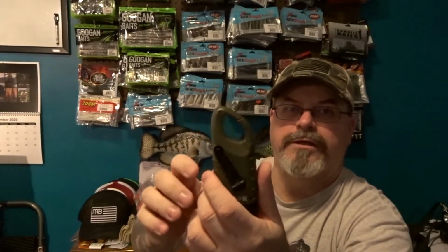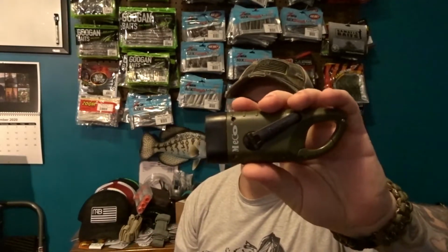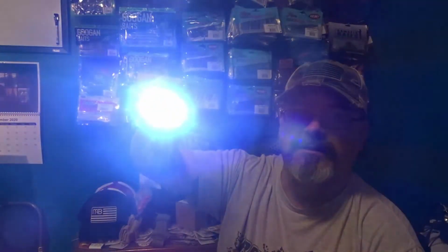It feels very durable. I love the little clip on it because you can clip it on your gear if you want to. It's got this great little clip on it. And this is just a cool little compact thing that's about $7. And for $7, I'll take this all day long. It's a great little light. Like I said, it's super bright. You guys can see how bright that is. I mean, that's crazy bright. Crazy bright. So this is awesome.